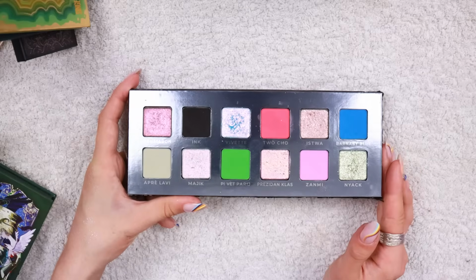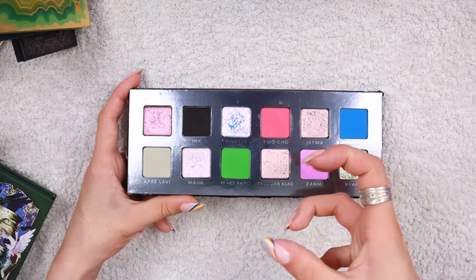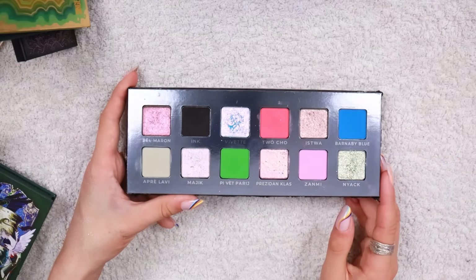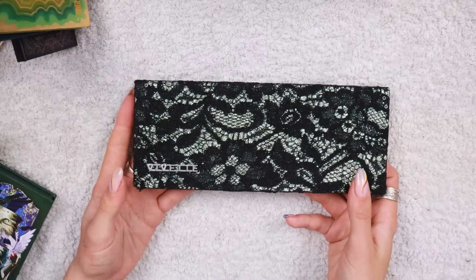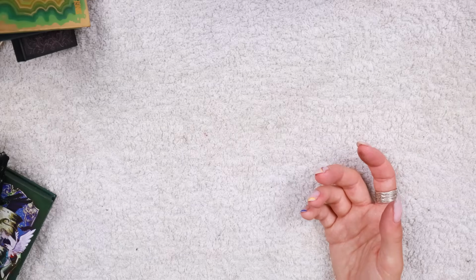Like, you first look at this palette and you think, what am I gonna do with that? And then you start really getting into it and you're like, oh, I can do so much. I think this is beautiful. And the fact that it's been discontinued, I hope that it's just being reformulated or something, because I love this so much. This is never going anywhere. My baby. I love it.